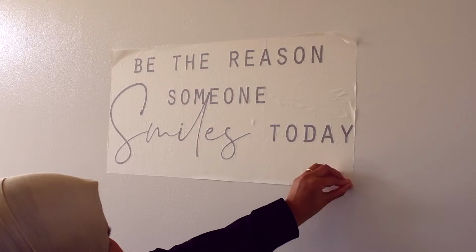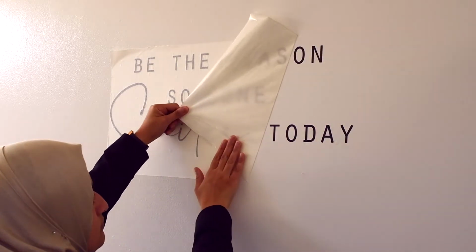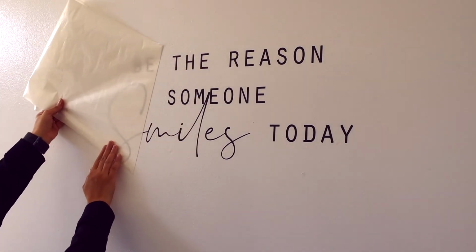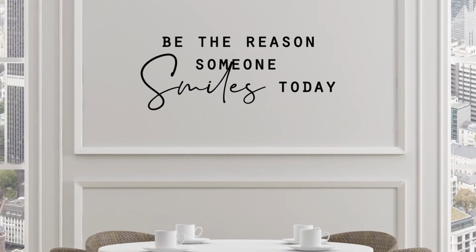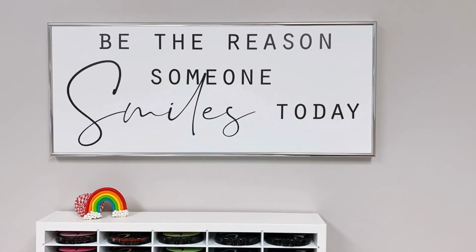Simply unroll the decal, remove the backing sheet, apply it to the surface you desire, and smooth it out using hands or decal applicator or bone folder. Add a touch of Altenew elegance to your living room walls, home office corners, or bedroom and table areas. With just a few simple steps, you will brighten your areas.